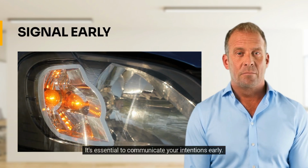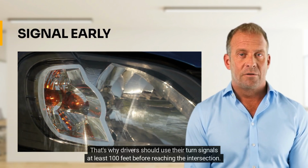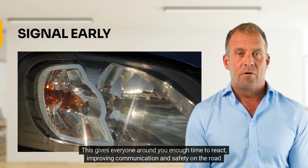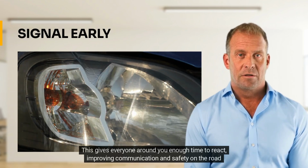It's essential to communicate your intentions early. That's why drivers should use their turn signals at least 100 feet before reaching the intersection. This gives everyone around you enough time to react, improving communication and safety on the road.